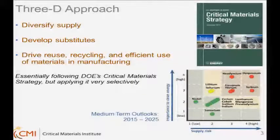We refer to it as a 3D approach: diversify supply, develop substitutes, drive reuse, recycling, and manufacturing. Those are basically the pillars of the critical materials strategy as developed by the Department of Energy. There are a few other things you could think of doing to meet the demand for critical materials, but realistically, most of those involve manipulating the market, and we're not allowed to do that, so we won't go there. So we will be following the DOE critical materials strategy.